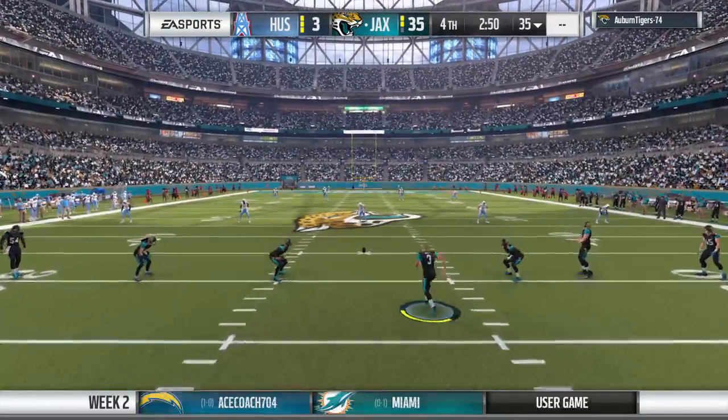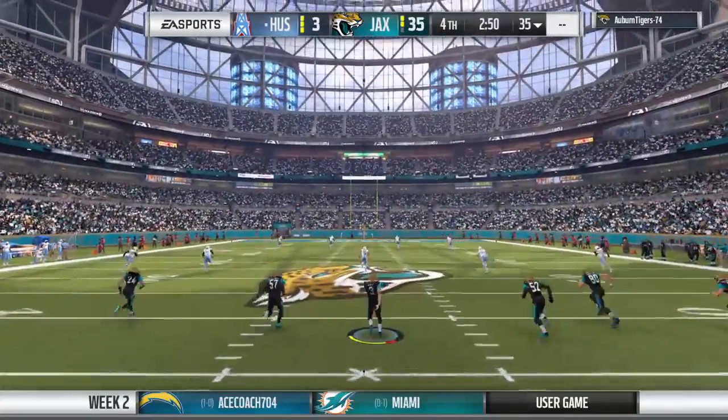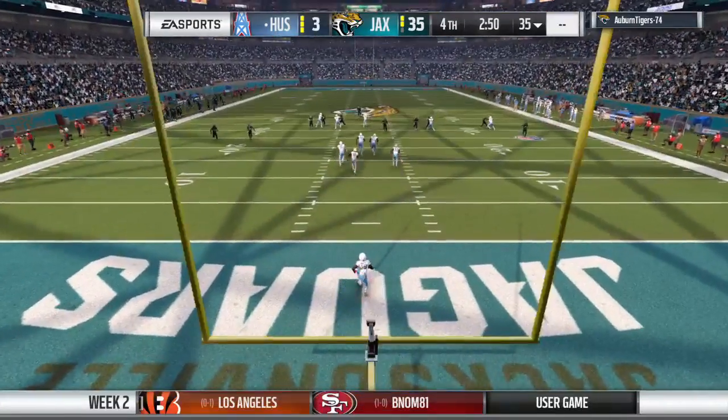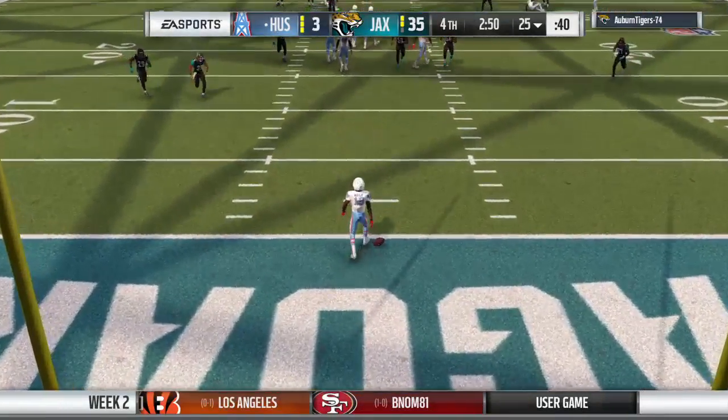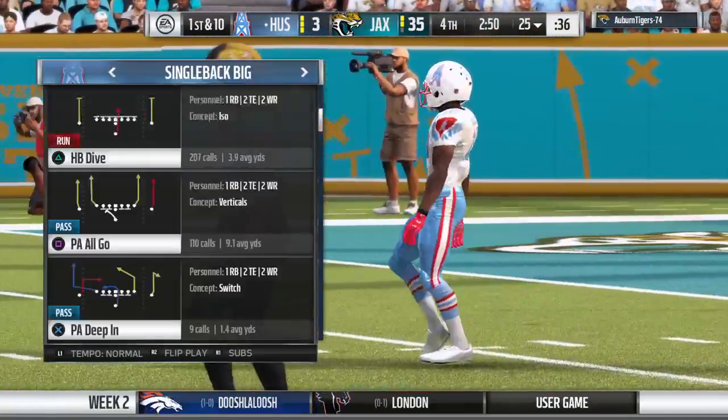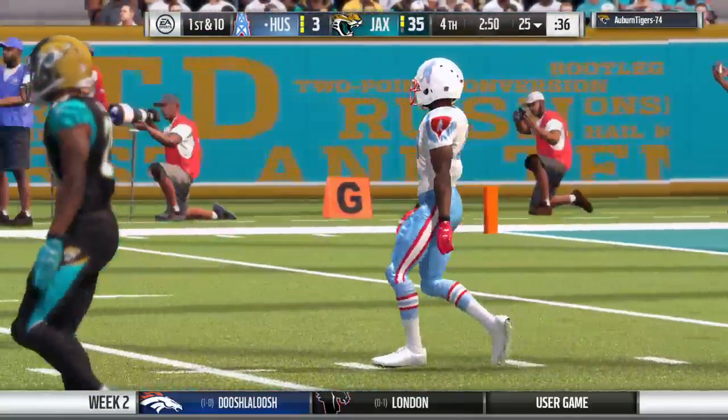So they throw the pick 6. They'll get another shot at it now as this one's in the air. That'll be taken in the end zone. And no run back here. This will be a touchback, and it comes out to the 25-yard line. And now out comes Houston.